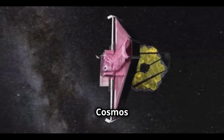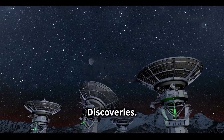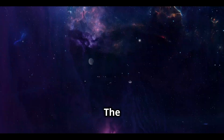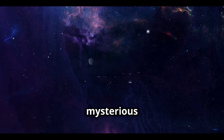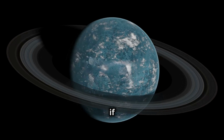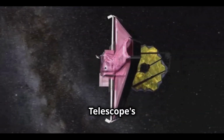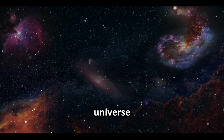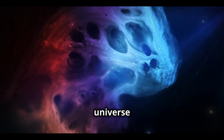Our place in the cosmos. Reflecting on JWST's profound discoveries. The James Webb Space Telescope makes us think about our place in the universe. The things it sees inspire awe and wonder, reminding us of how vast and mysterious the universe is. The search for life beyond Earth makes us wonder if there are other intelligent beings out there. The James Webb Space Telescope's mission brings us closer to answering big questions about where we come from and how the universe began. It helps us appreciate the beauty and complexity of the universe we call home.